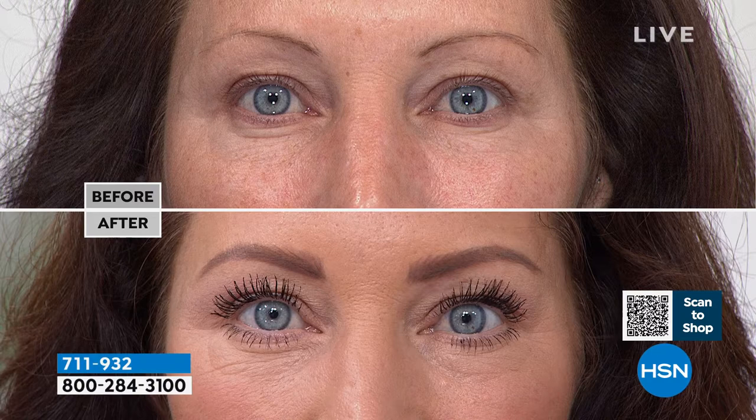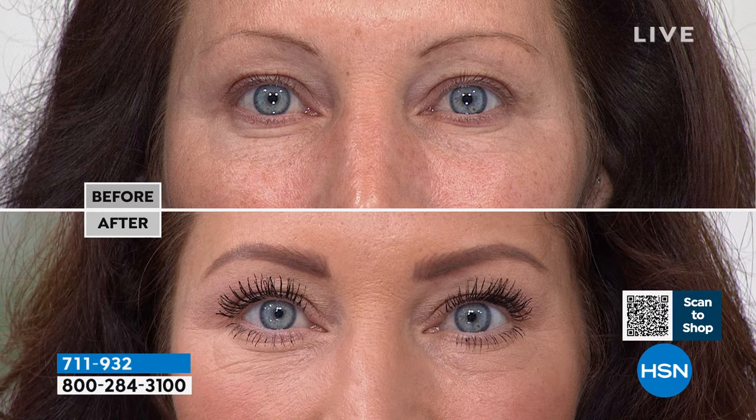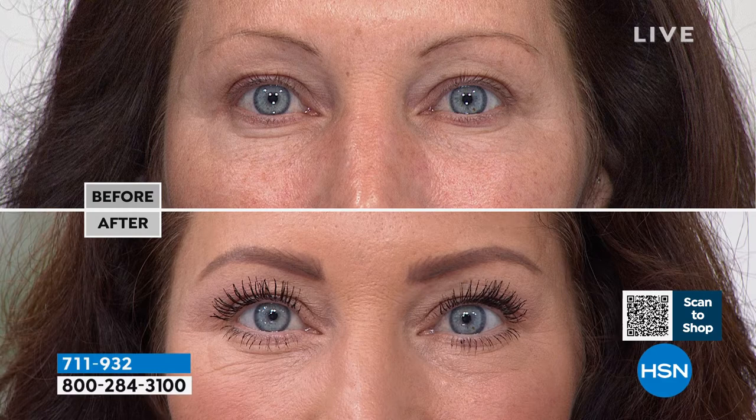That's no growth serum that you have to put on every day for 30 days. This is not glue. This is not pinching and pulling and all the things that we hate to do to our lashes. None of that. This is just one application here of the Their Real Magnetic Mascara from Benefit. This is why Benefit is the number one prestige mascara, not only here at HSN, but in the US.